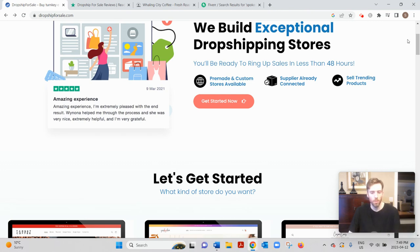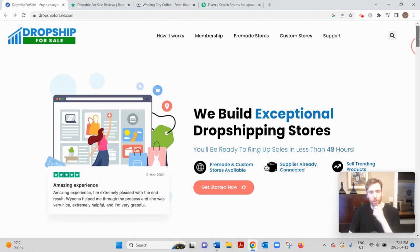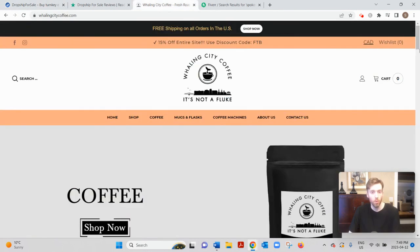Dropship for Sale, well, it's not fully automated. It's not a complete done-for-you business. They would do a lot of the heavy lifting for you. So they would set up your website for you, which can be quite technical. And it'll look something like this. This is an example website from one of their customers I found on Trustpilot that they linked to.